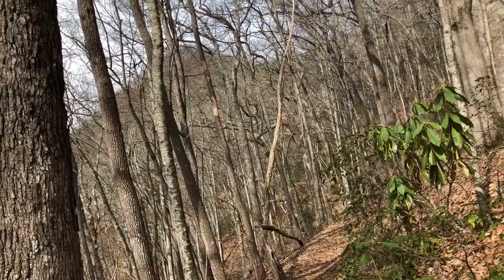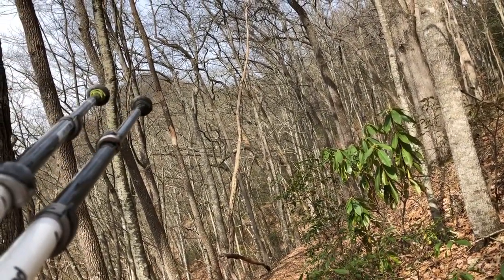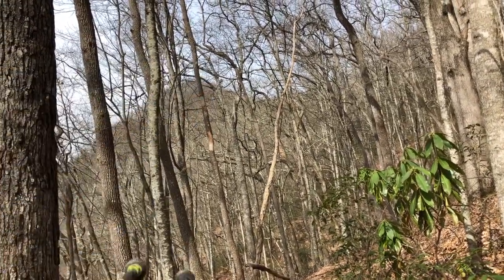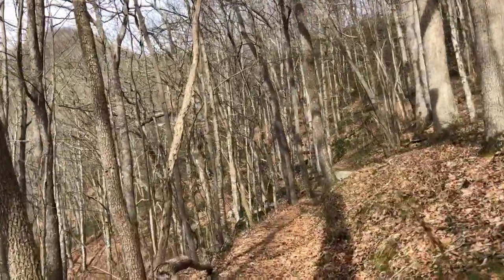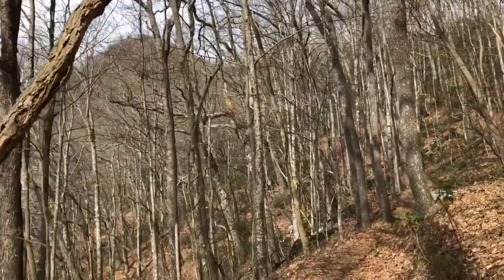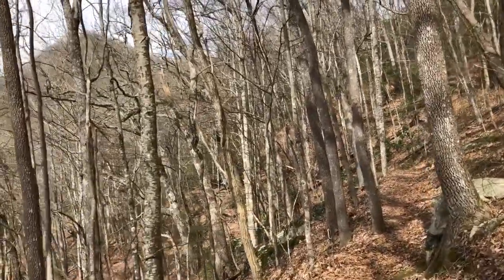I don't know if it's coming out. It probably isn't. There's a tower right there that we are headed to. I think it's called Shuckstack Tower. That's where everybody's gonna stop and we're gonna have lunch.